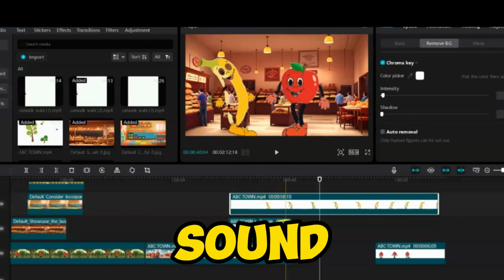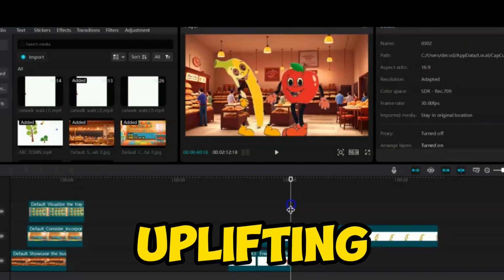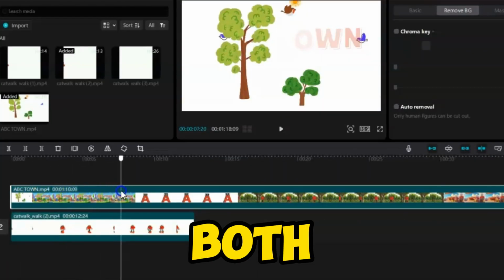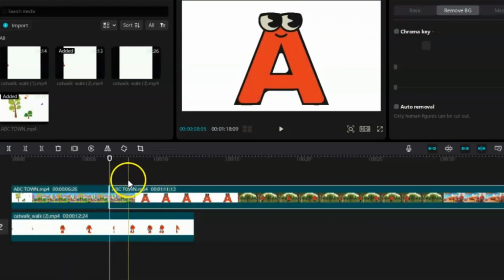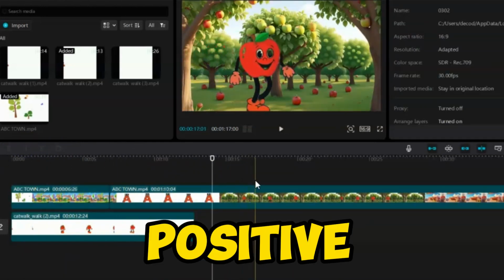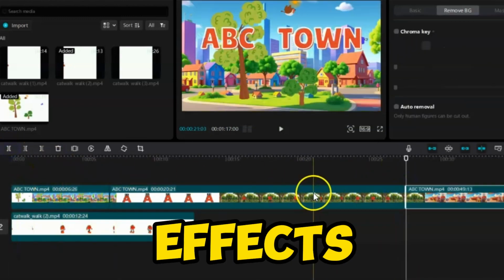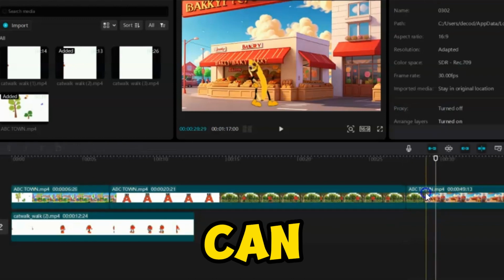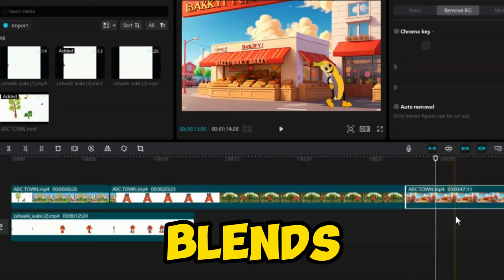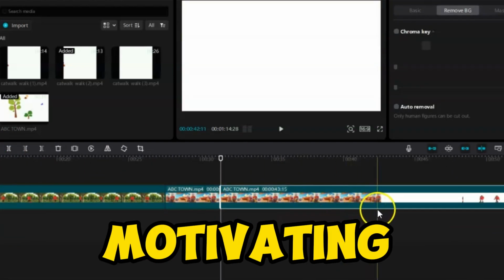For the background sound of this children's educational video script, consider a cheerful and uplifting melody with light instrumentation. You want to create an atmosphere that is both engaging and conducive to learning. A gentle, playful tune can complement the content and maintain a positive vibe throughout the video. Additionally, incorporating subtle sound effects like chimes or gentle percussion can enhance the overall experience for young viewers. Aim for a soundtrack that blends seamlessly with the educational theme, keeping the mood lively and motivating.